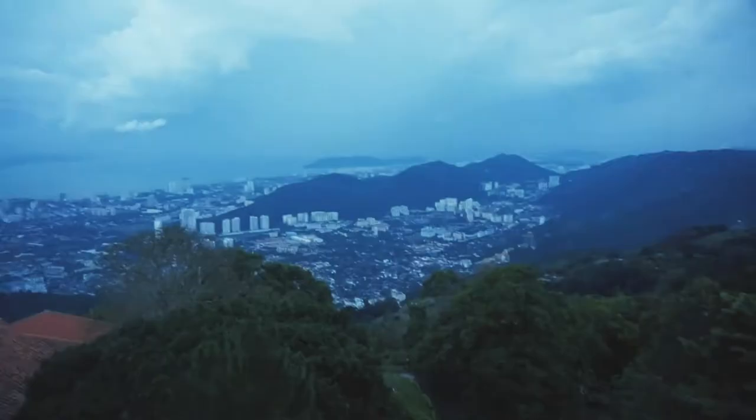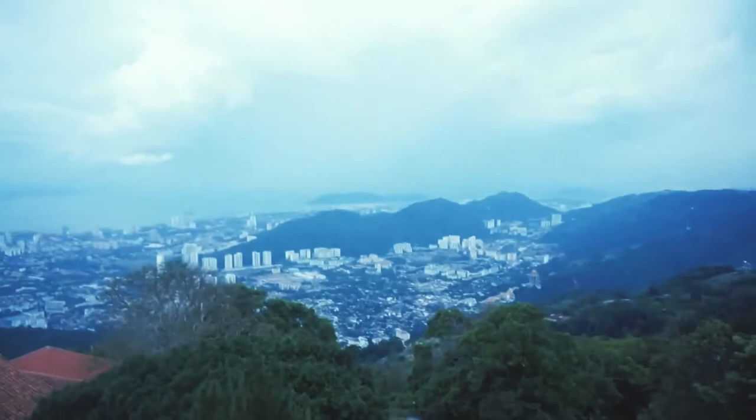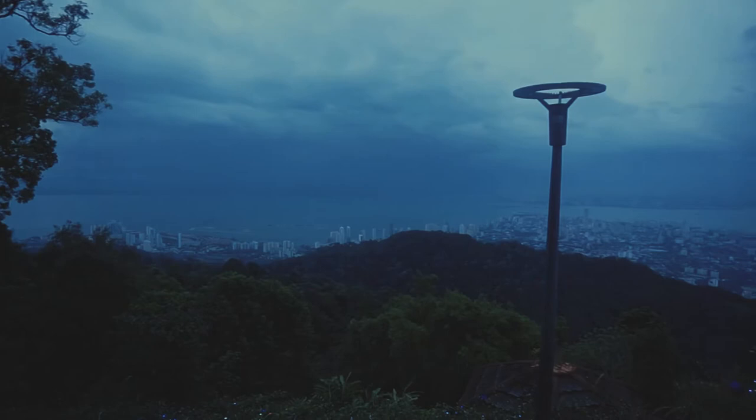We did have to go up that to get it. We went when it was thundering as well, so it was very atmospheric. You could definitely spend half a day up there, have a little picnic, do a bit of walking, enjoy the views. So anyway, definitely one to add to your Penang list.